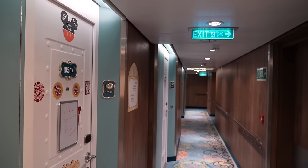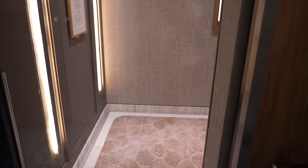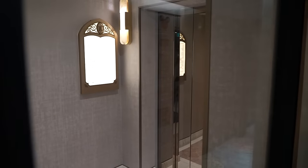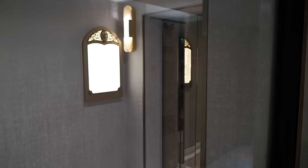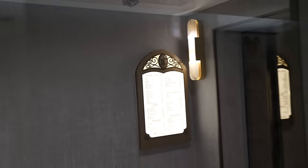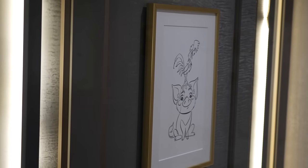Just kind of walking through deck 10, and there's this random glass door that's locked. You need a key card to get into it, and there's an elevator in here. Where does this go? I am interested. Can I get in there? No, it's locked. What is this? I need more information. And there's Pooh and Hey Hey on the wall.